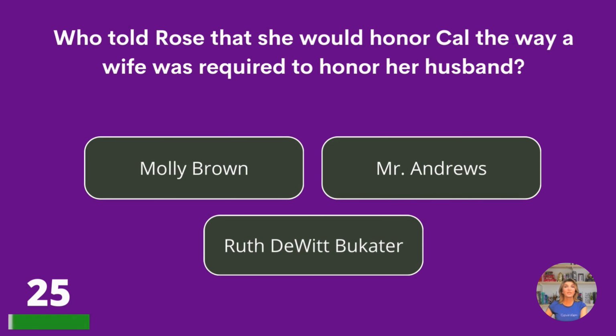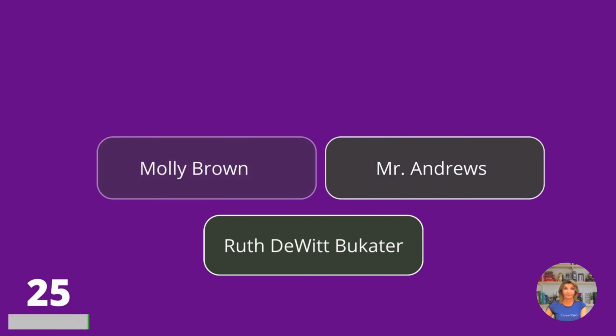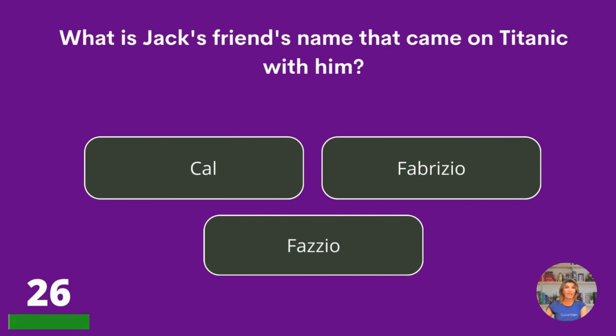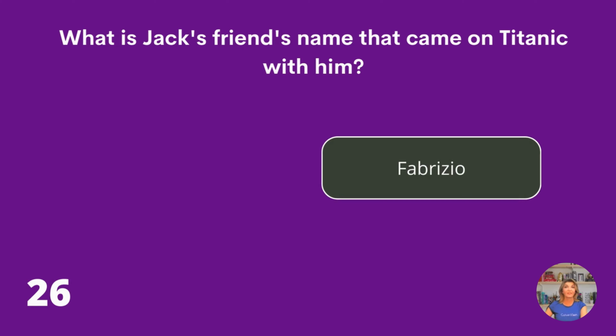Who told Rose that she would honor Cal the way a wife was required to honor her husband? Molly Brown, Mr. Andrews, or Ruth DeWitt Bukater? Ruth DeWitt Bukater. What is Jack's friend's name that came on the Titanic with him? Cal, Fabrizio, or Fazio? Fabrizio.